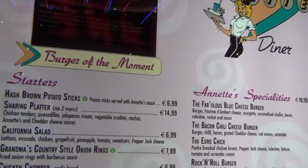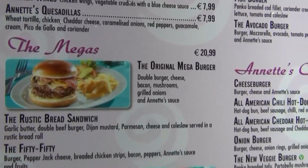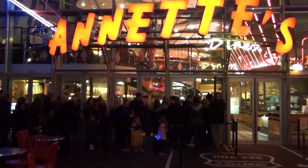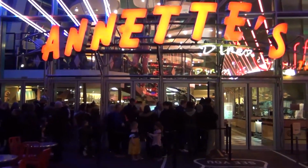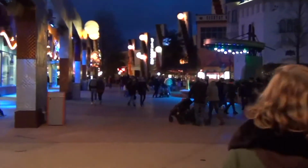They've also got that Star Wars burger on the menu, but again, maybe you're better off getting that in the parks at Videopolis or someplace like that. Quite a line, so definitely we're going to wait and we're going to go further down into Disney Village.